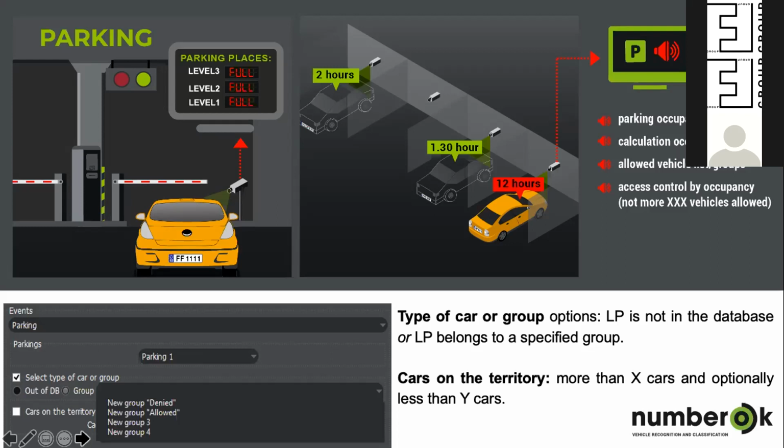Also, you can get an alarm, for example, if you don't have any free places at your parking lot. Also, you can connect a traffic light, and when you do not have any free places at your parking lot, your visitor will see a red light, and also they will not have free entry to the parking. So as a reaction, the barrier will be closed.